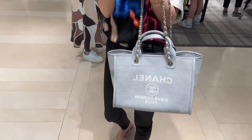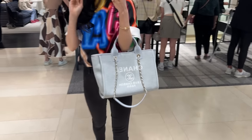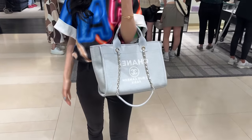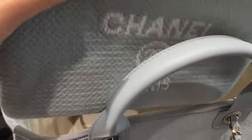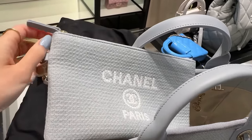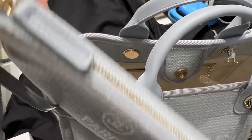The price for this tote is pretty reasonable for the size of this bag. It is $7,590 Australian dollars. I love how it has the top handle as well as the shoulder strap, which makes this bag a lot more versatile than previously, where the top handles were only available on the larger size. The little pouch inside is also detachable.